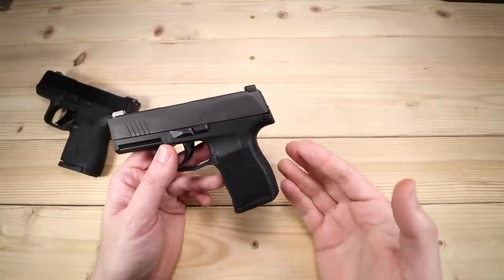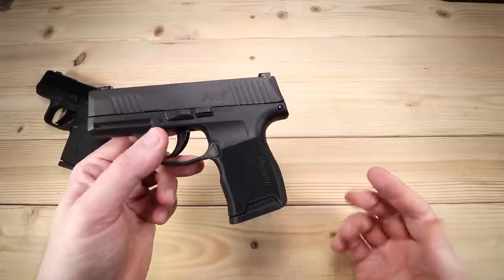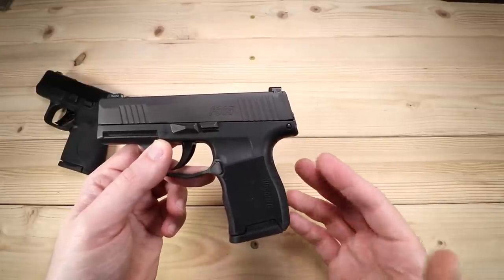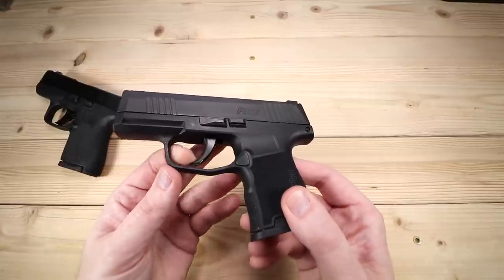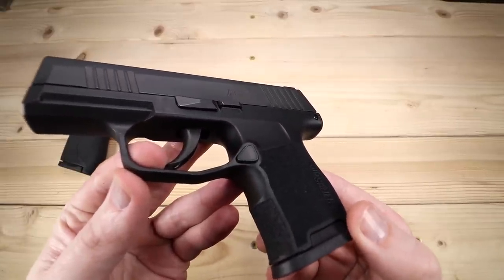I really like that feature. It makes it just a little bit more comfortable and also makes it a little bit less blocky. They've also tried to burrow out the back of the grip frame as much as possible, again, to allow your hand to ride up on it as high as you possibly can. Now, the magazine release button is just a standard, kind of like a P320 magazine release button.